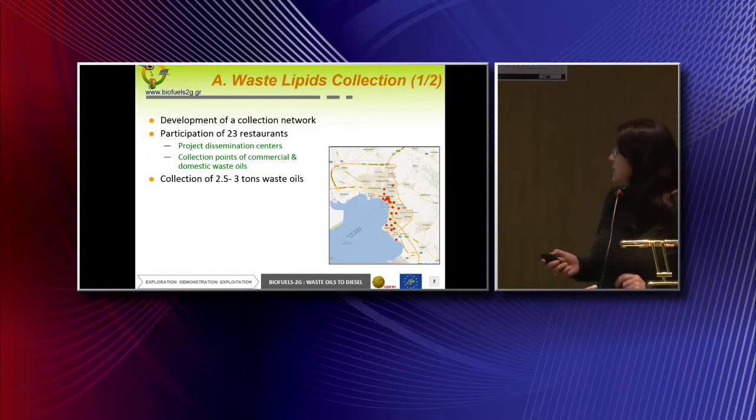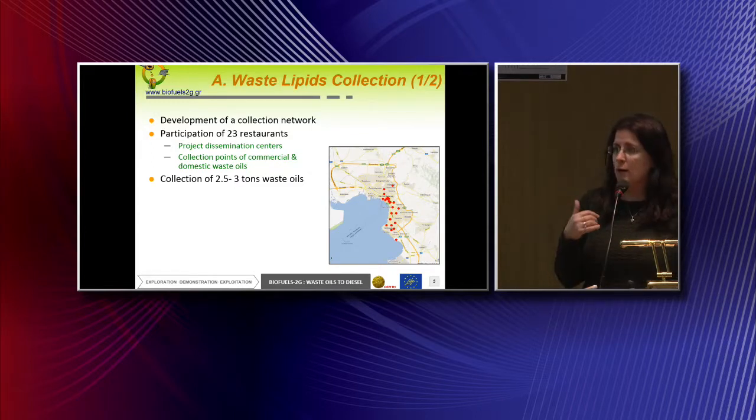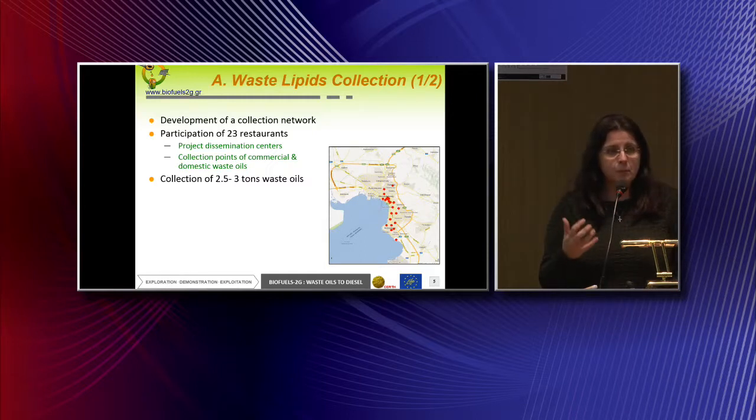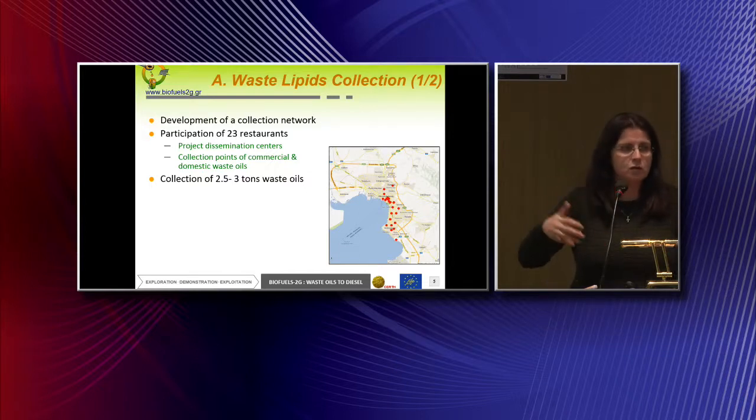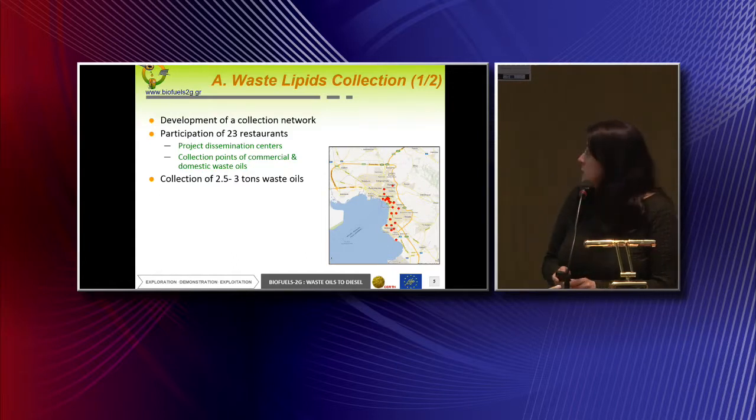However, these restaurants also acted as collection points for the oil that was provided by the people, because one of the purposes of this project was also to raise public awareness and enable people to collect their waste cooking oil, not to throw it away due to the ecological problems that this causes. So they were also acting as collection points.